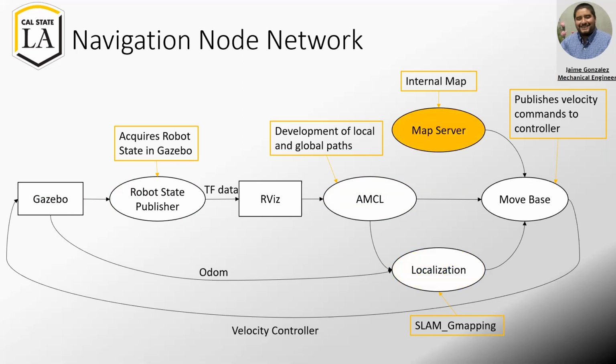what we have here is the map server, which is highlighted now, and that is the internal map for this node network. All these three nodes will be moving into the move base node, and it's using all the information from the localization, the internal map, and the development of the local and global paths from AMCL.